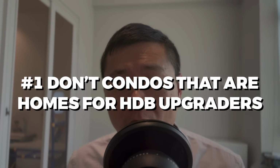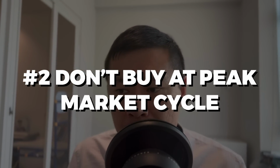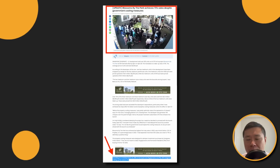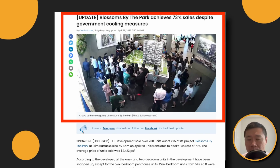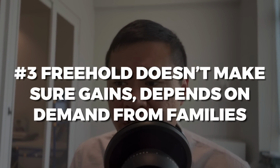Let's add up what we've discussed so far. Number 1, buy condos which are homes best for HDB upgraders. That is quite possibly still the safest future demand. Number 2, don't buy properties from a launch at peak market cycle. Nobody knows when peak actually is, but if you overpay, I think the chances of doing well are not too good. That is why I'm still skeptical for buyers who bought into Blossoms by the Park at 2002 or 2003 per square foot. Even though 96% are Singaporeans and PRs, I'm not too sure if this is still a good buy. Number 3, buying freehold doesn't necessarily mean gains. I think evidence suggests that demand from families is more important than being freehold.